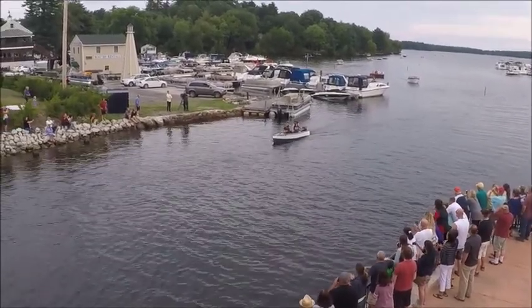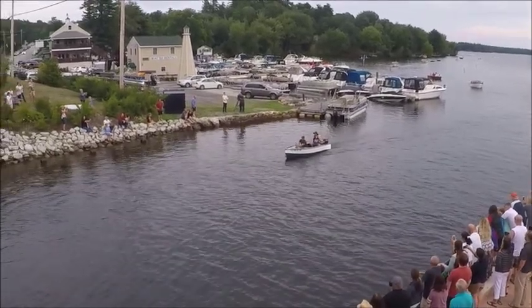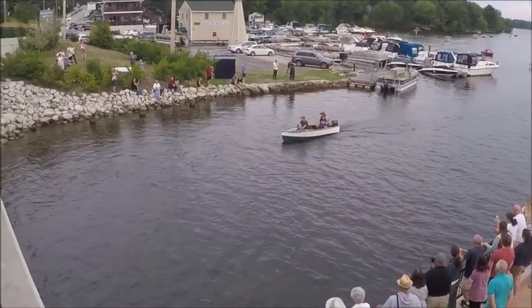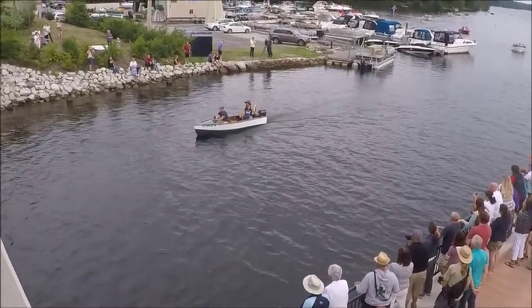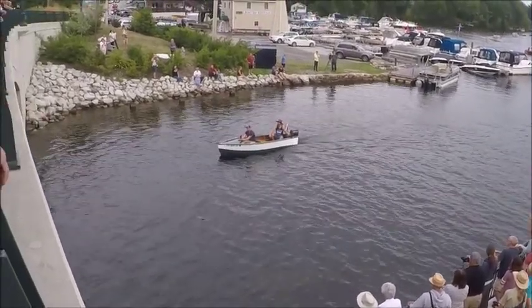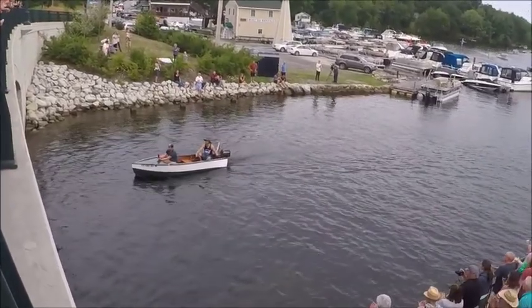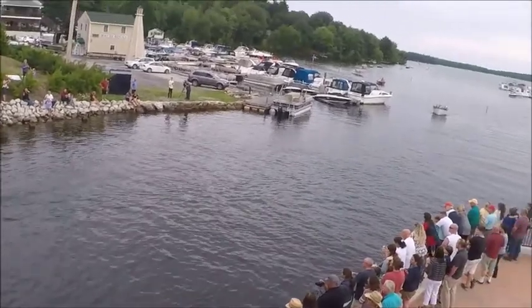Built by Carl Fritz. This is a beautiful little Chris Craft Caribbean kit boat, 14 feet. Built by his grandfather. Fourth generation of the family now owns and preserves this. What a beautiful story. Your grandfather built that boat. Let's have a round of applause. Isn't that a great family story? That's what we're talking about right there. Classic outboarding as well. Fantastic.